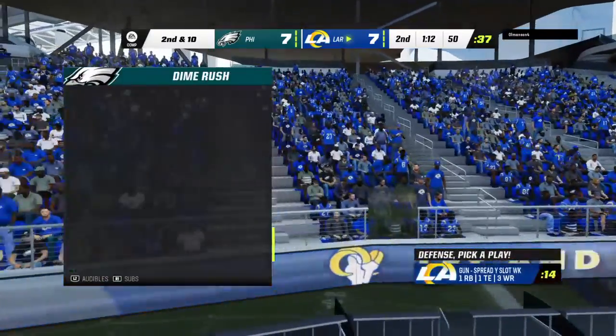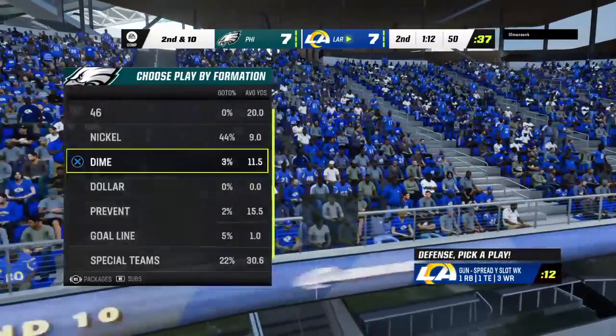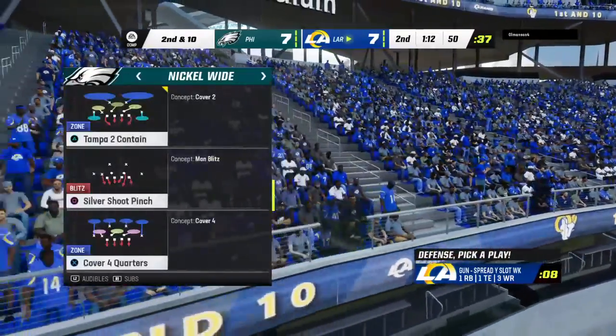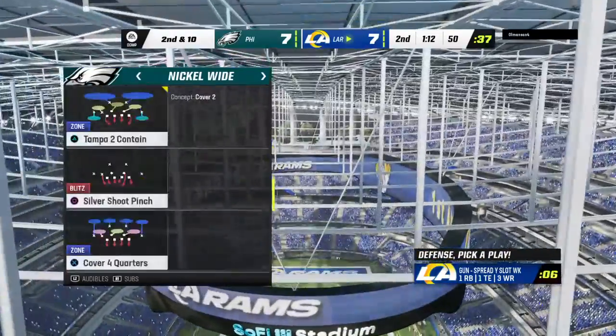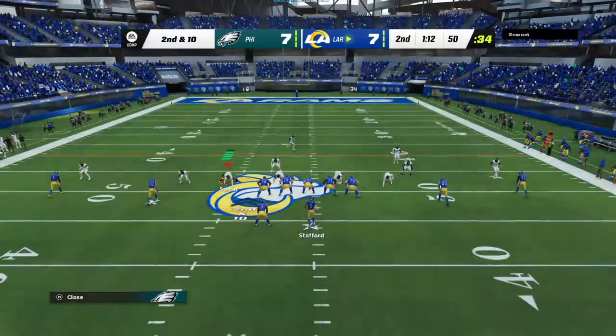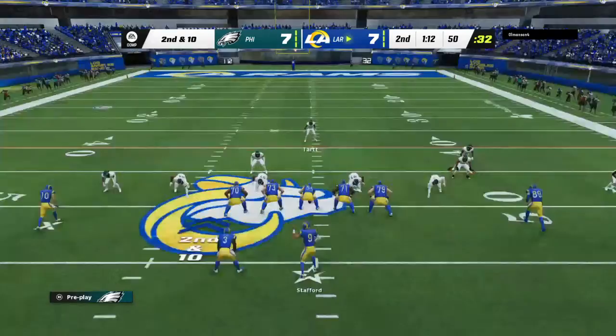I like the thought process there. They connected on a big play, and sometimes you find the defense vulnerable. So they went for the bigger shot, went for it all on that one. This time, they were ready for it. So after the incompletion on first, now 2nd and 10.